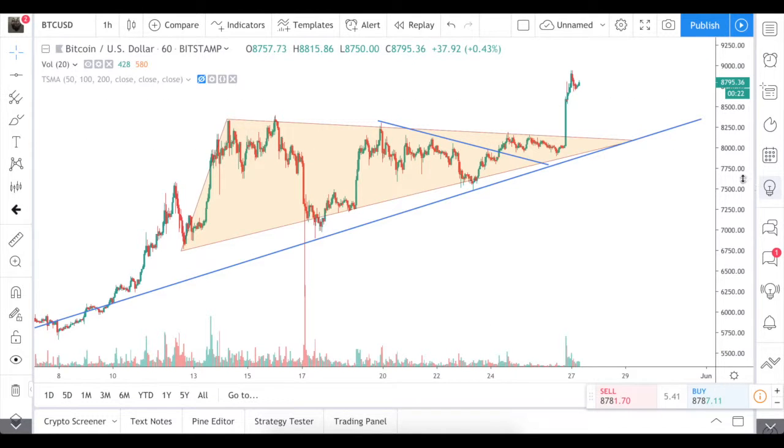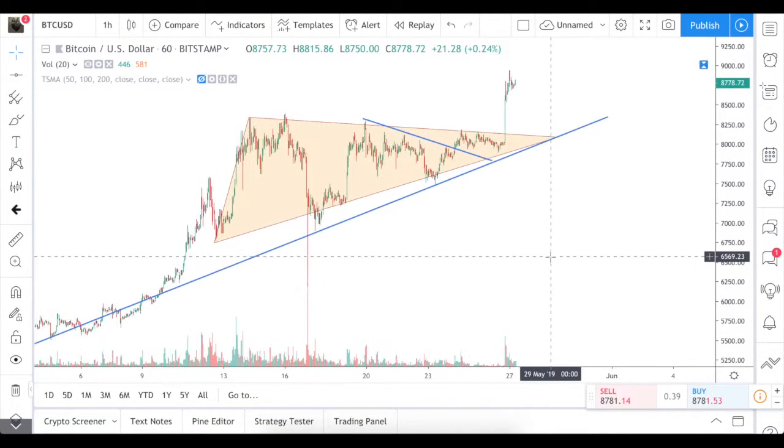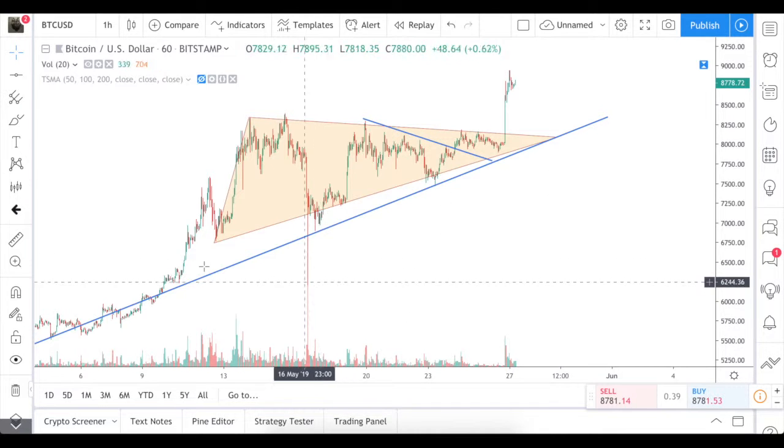So first of all, guys, congratulations on the breakout of the triangle. Another like $1,000 growth of Bitcoin. With every such jump, we are moving deeper and deeper into bull territory, so it's positive overall. Now let's look at what we are having right now.